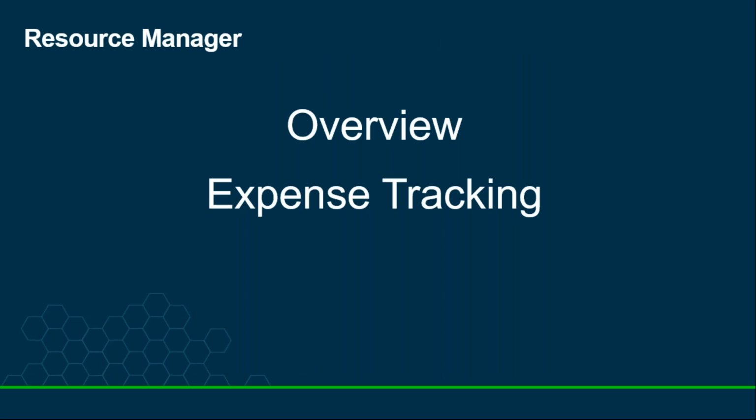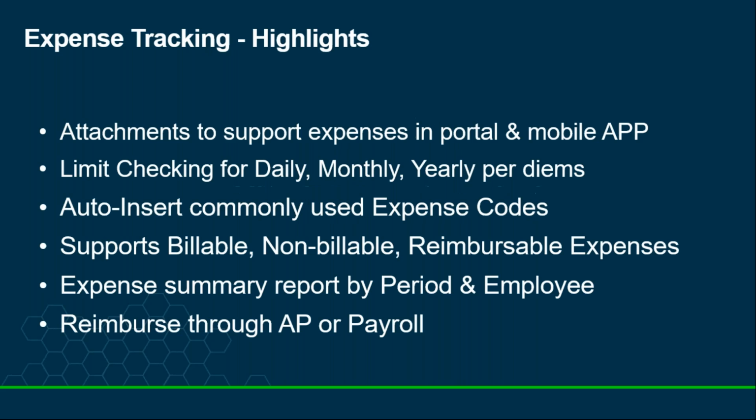So I want to start with an overview of the expense tracking, and I'm going to walk you through a couple of slides. I typically don't use a lot of PowerPoint in my presentations, but because we've got so much content to cover today, I want to give you a framework through the PowerPoint slides, and I'm going to flip over to the applications and show you how they work. And also so that you're aware that there is a PowerPoint slide deck available that we'll make available through DNA Management. So if you'd like a copy of the slides, please just request them from Will, and he'll be more than happy to send them to you.